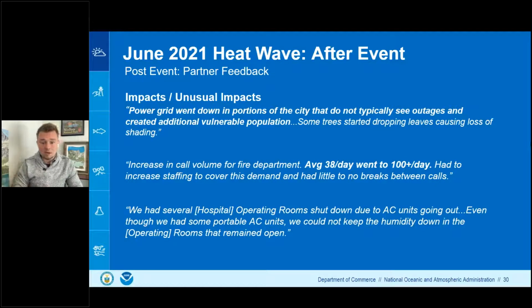Obviously, fire department concerns were an issue, as well as the operating rooms for hospitals shutting down with AC units going out. Next slide.